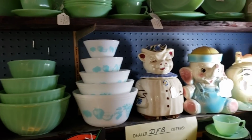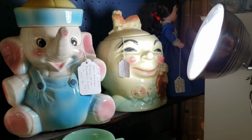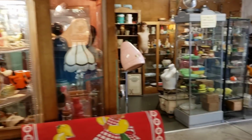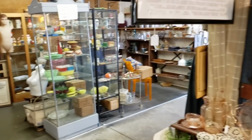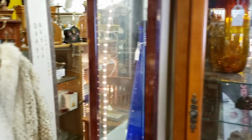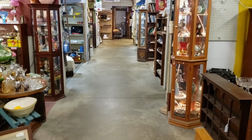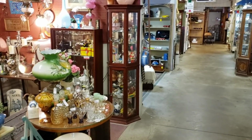Little American Bisque cookie jar there. And I have seen this cookie jar a couple of times, The Man in the Moon. It's the nursery rhyme one. Love it. There's your little spinning carousel. But right up to the right there would be the entrance. Now I did see this cabinet, and in this cabinet was some amber crackle glass, little white fur coat, want to keep warm in the Pennsylvania winters. Oh boy.